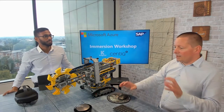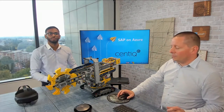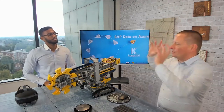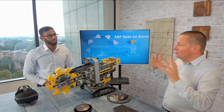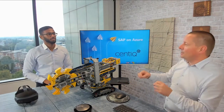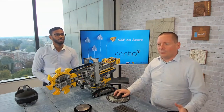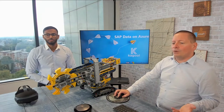Wow. So we've created a digital version of this. Yeah, exactly. And we've applied all of the sensor telemetry that comes off this into Azure, modeled it using Azure Digital Twin services into a 3D hologram visible on a HoloLens device to give that 3D spatially aware contextual view of that data. So this is what the result is, isn't it? Yeah. This is what we use for demos.